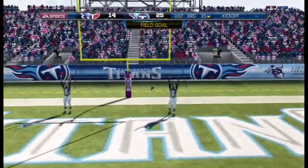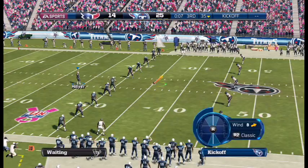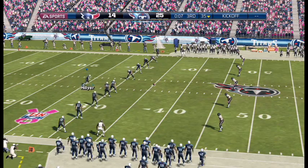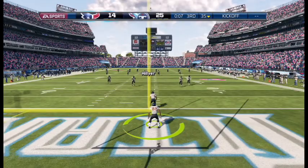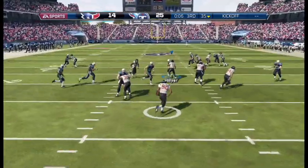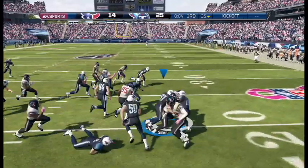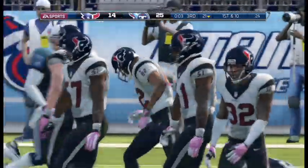I'm sure the defense is going, my gosh, what do we got to do to stop these guys? You know, once they even get near midfield, they know that the other team is in field goal range because that kicker, what a leg. He's going to be tackled right around the 21-yard line.